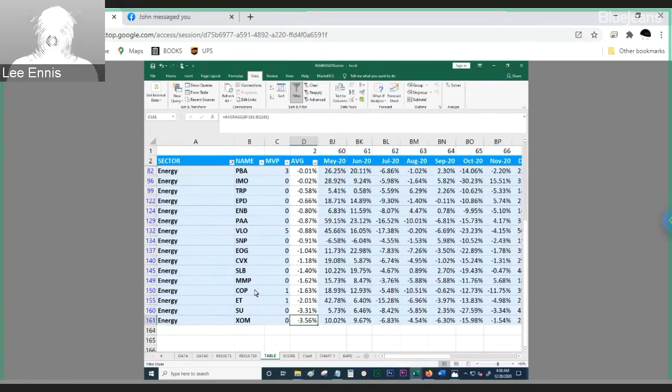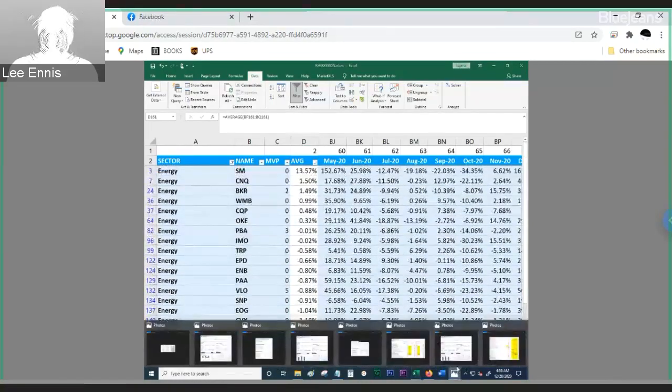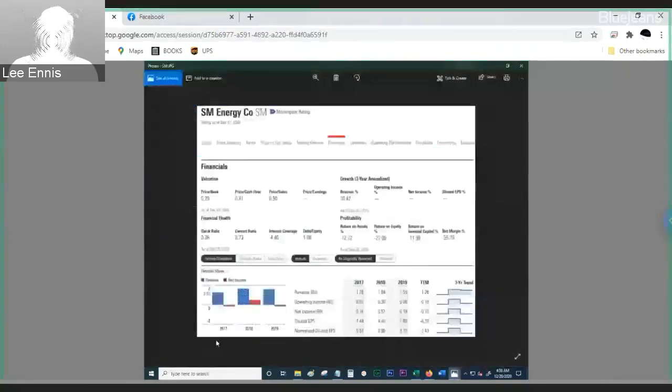And then SM. So let's talk just a little bit about what these companies do, just so we have an idea. SM Energy is an oil company. They're oil and gas exploration. They own a bunch of land in Texas, and they go out and they drill for oil and they drill for natural gas. That's what they do. Very simple, very straightforward. We see here that their revenue dropped quite a bit, and a lot of this has to do with the price of oil. That's been a huge story over the last couple of years.